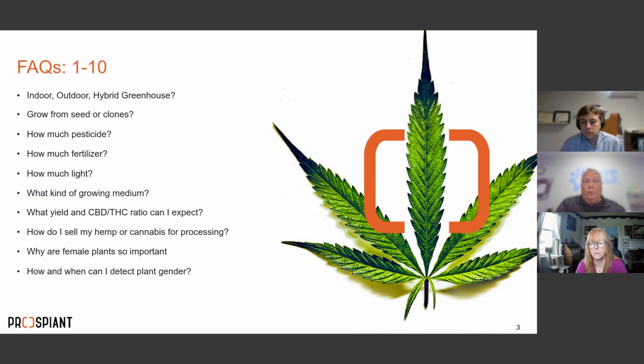Outdoor, you may get 1 to 2 turns if you're using an autoflower type product. Whereas with the indoor and the hybrid, you can get up in the range of 5 turns a year, 5.2 turns a year to be exact on the indoor. So it really just depends on the capacity you need and the end product you're going to develop.